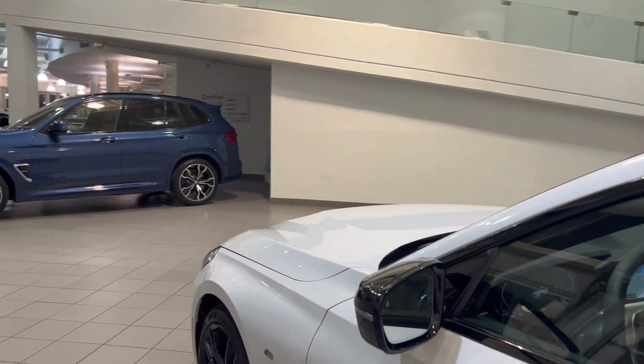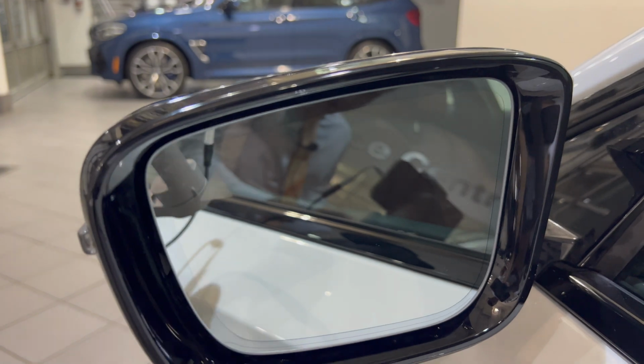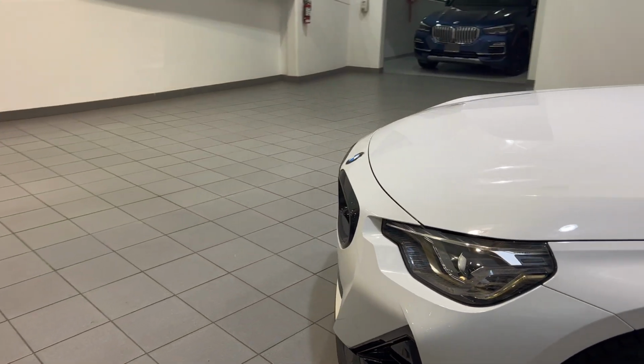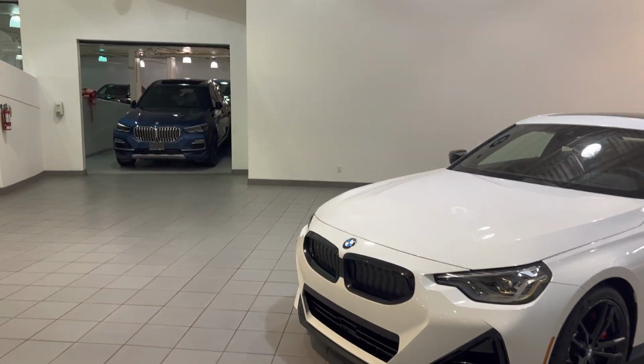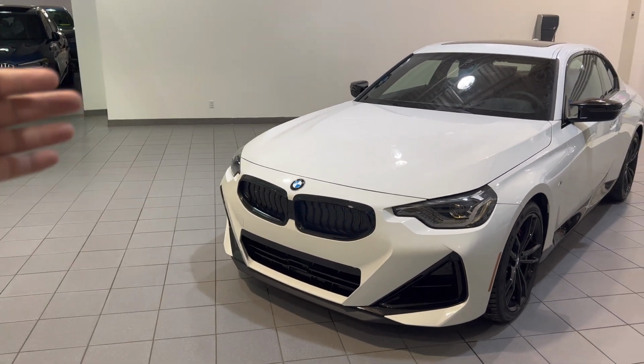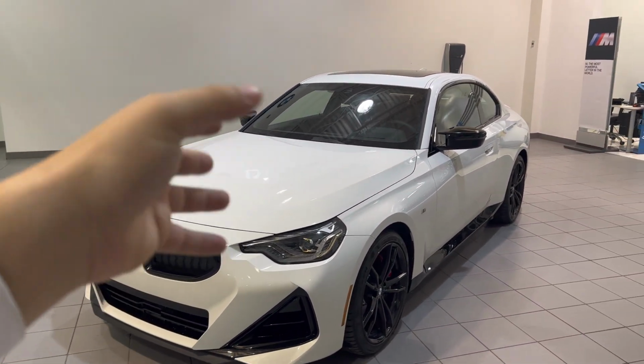And then mostly everything else, oh, actually one of the things on the mirror, so standard you're going to be getting blind spot monitoring, auto dimming, and heated in the winter time. Another standard feature is you're going to have adaptive LED headlights, so their auto high beam switch is going to be on the inside. Some things that you can't see are going to be your pre-collision system and your lane keep assist with steering intervention.